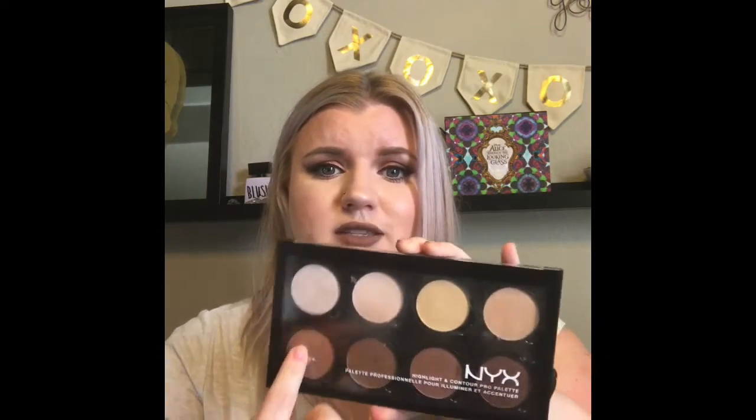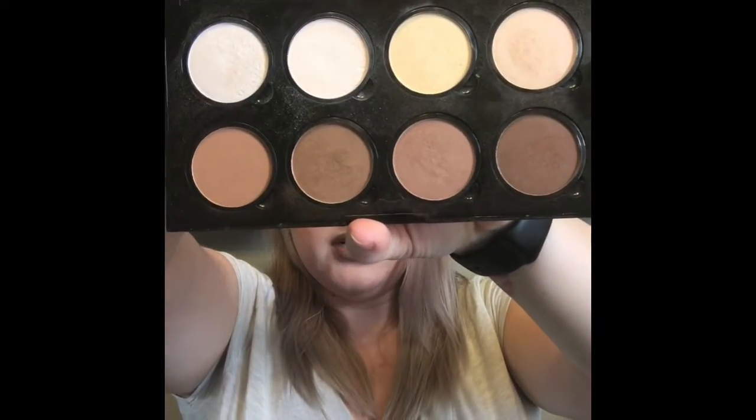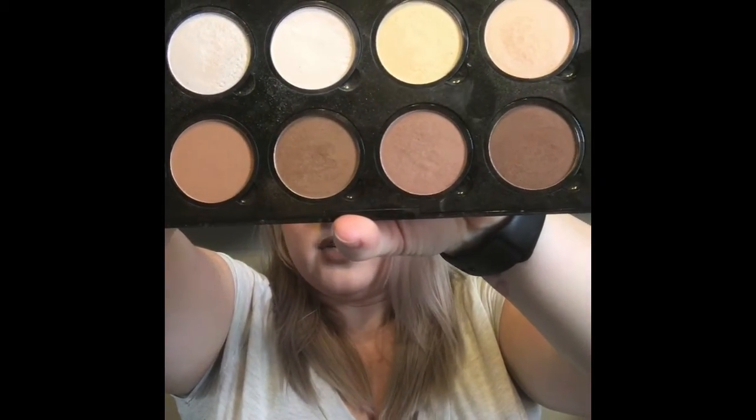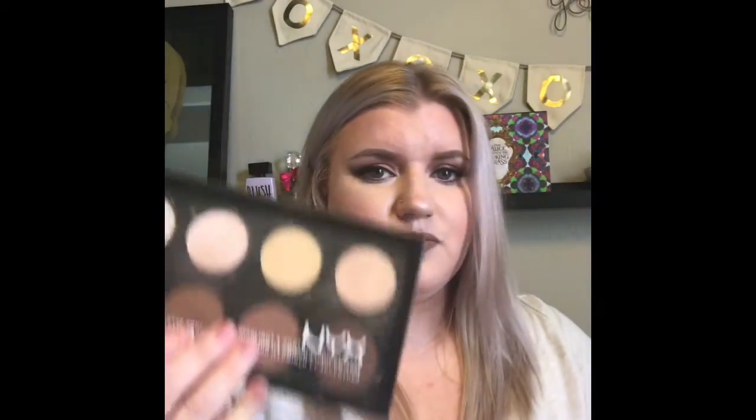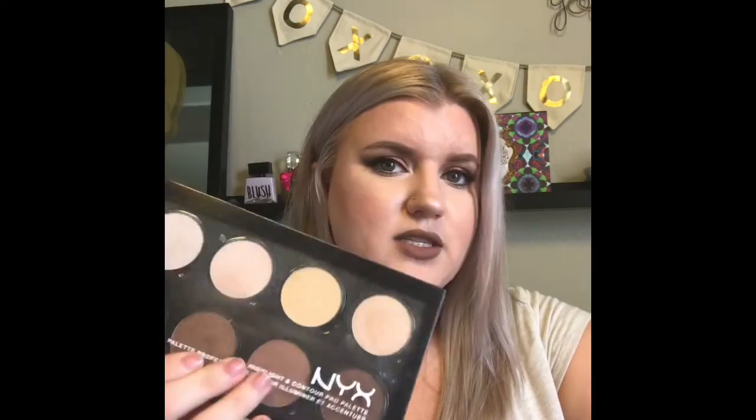You get 8 shades. You can custom mix your colors. You can, you know, change it up every day. So this is great, I would definitely recommend this to anyone. Whatever kind of skin you have, I would pick this up, dark or light.